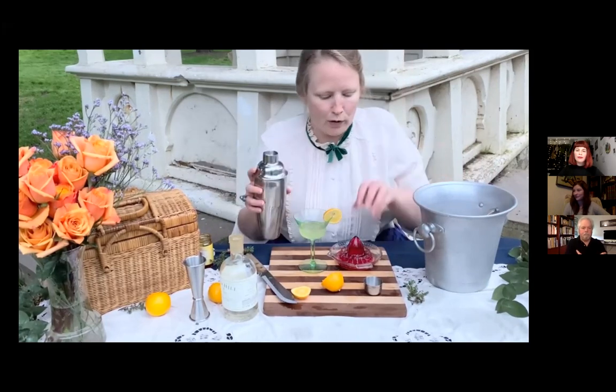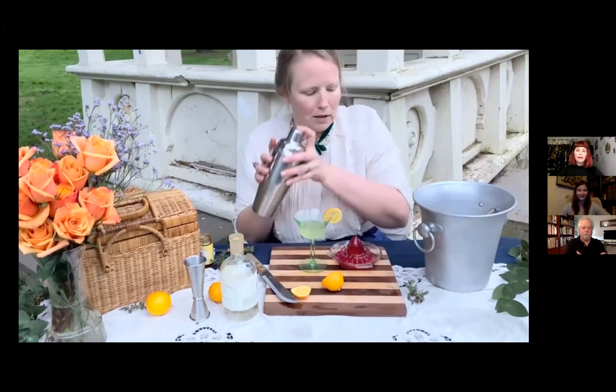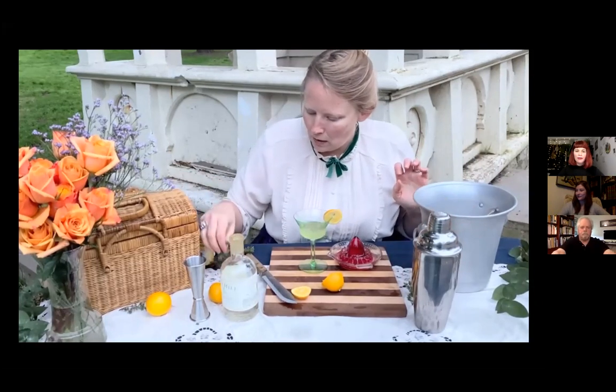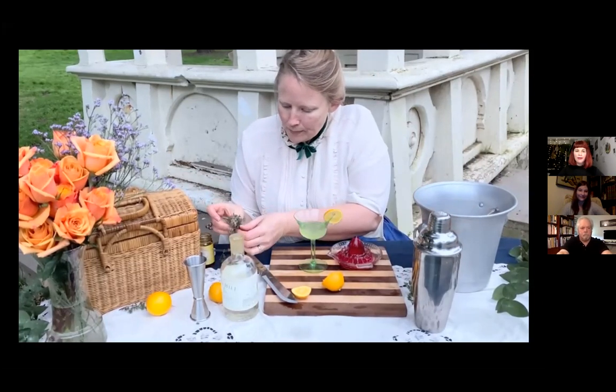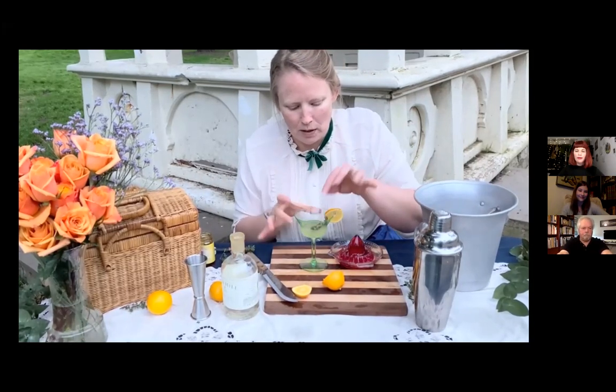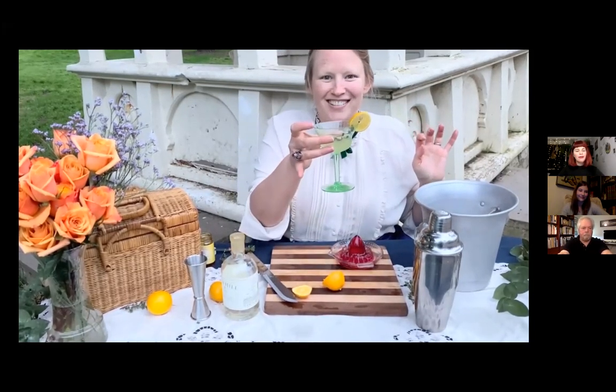Pour it in the uranium glass. If this breaks, it will radiate us. And a nice thyme sprig. Cheers.